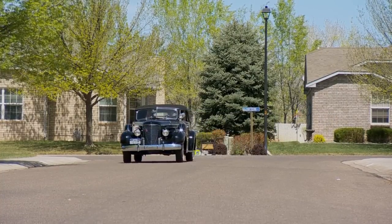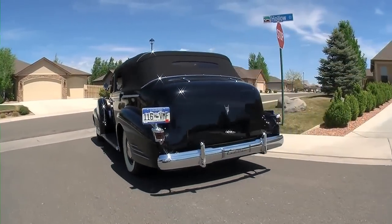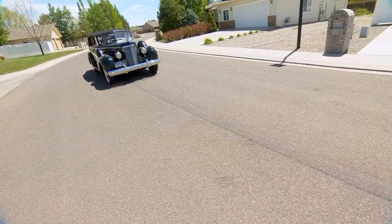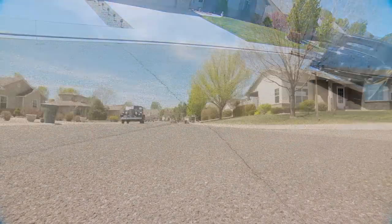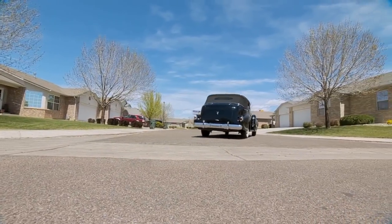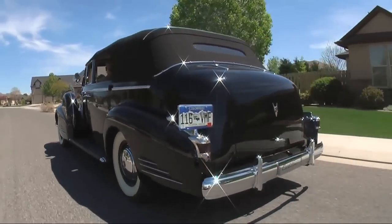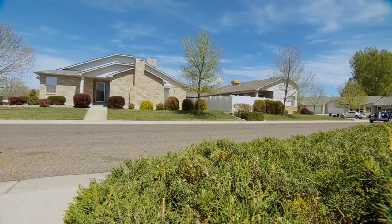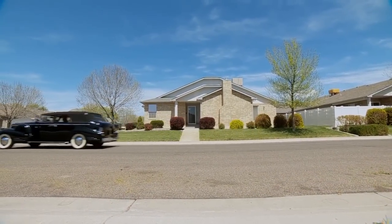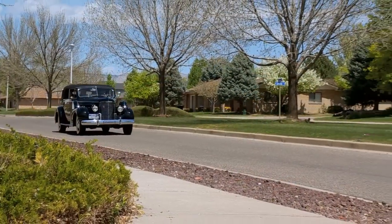Maybe this one. Wow. Oh my goodness. '38 Caddy. And I guess there's only about eight left. Really? Yeah, because there were 300, I think, and something made then, and it's got the V16.